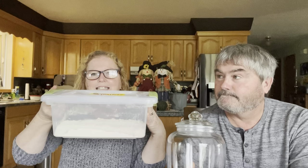Yeah, having it in that as opposed to these. My flour is getting down, and look at how much cupboard space this thing takes.